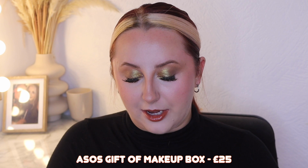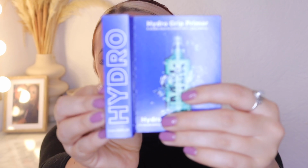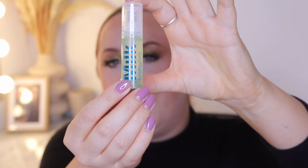This is the Asos makeup gift set, and inside this little box, packaged all nicely, you get so many good brands in here. It's literally amazing, and for £25, well, you can't really go wrong. So the first thing we've got is a mini Milk Hydro Grip Primer. Now I love the Hydro Grip Primer, and I'm actually running out of my mini, but this is a little bit of a bigger mini compared to normal, which I'm absolutely buzzing about. So this is a 4ml, and these actually last me a while because you only need a little bit. It's dead tacky, but yeah, I thought that was really good.